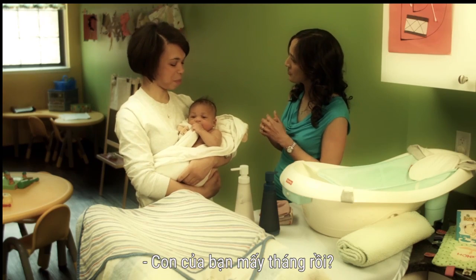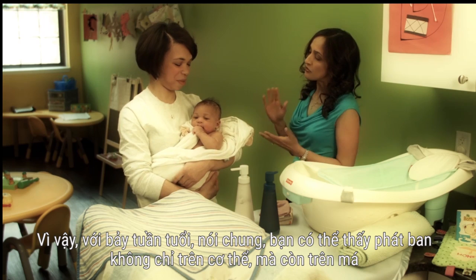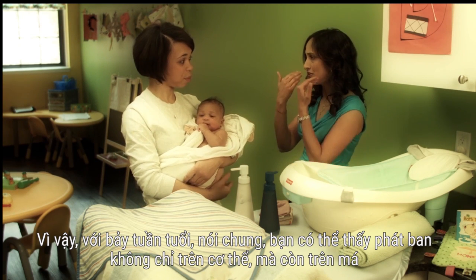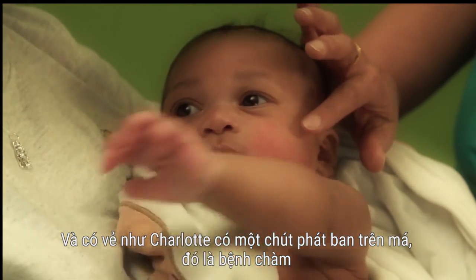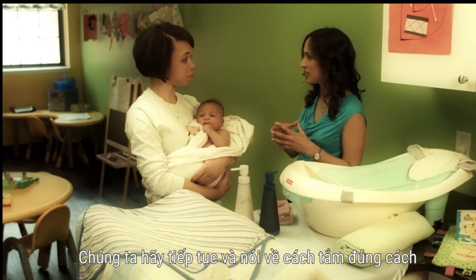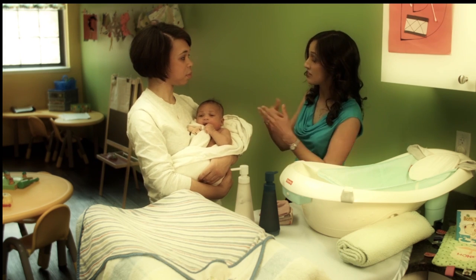Your little baby, how old is she? She's 7 weeks. She's gorgeous. Thank you. So with 7-week-olds, generally you can see rashes not only on the body but also on the cheeks. And it looks like Charlotte has a little bit of a rash on the cheeks, which is eczema. Let's go ahead and talk about how to properly bathe her so we can prevent those rashes from getting worse and even prevent them from getting red at all.